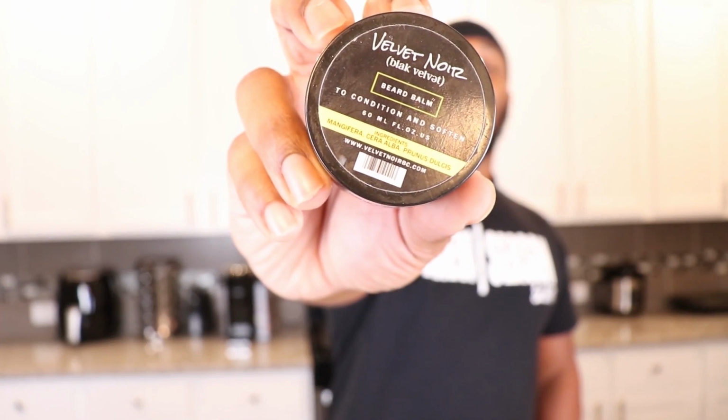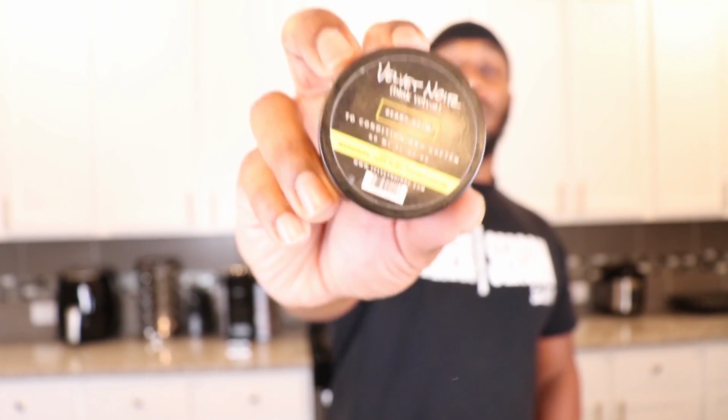This is step 2. The beard balm is where the shine comes. The beard balm is like a gloss. It's like candy paint in the summer in H-Town. You want to make sure you have enough of this where you're shining. You're going to stand out when you're in the room.